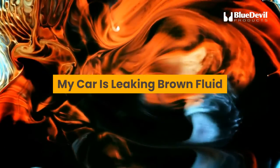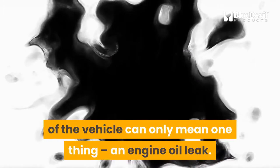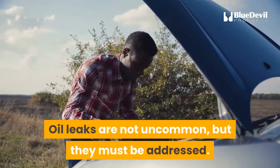My car is leaking brown fluid. Greasy brown or black fluid found beneath the front half of the vehicle can only mean one thing: an engine oil leak. Oil leaks are not uncommon, but they must be addressed.